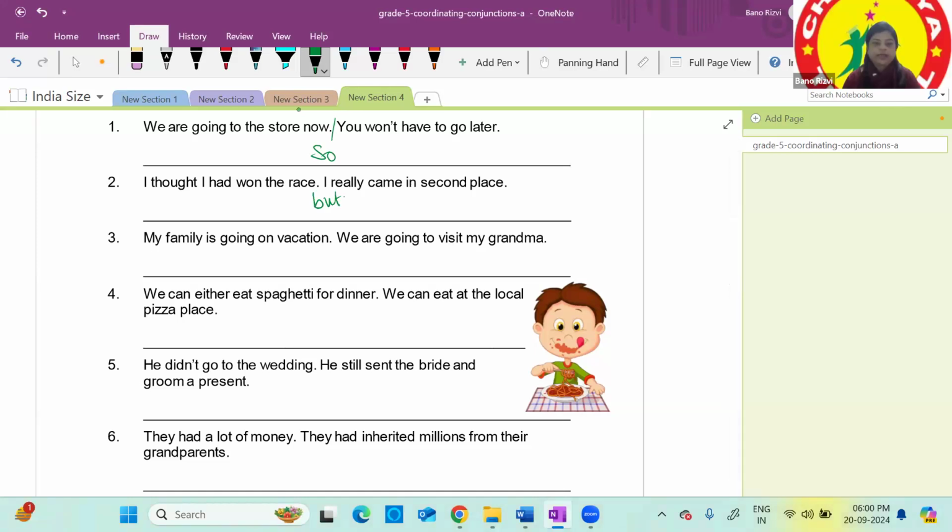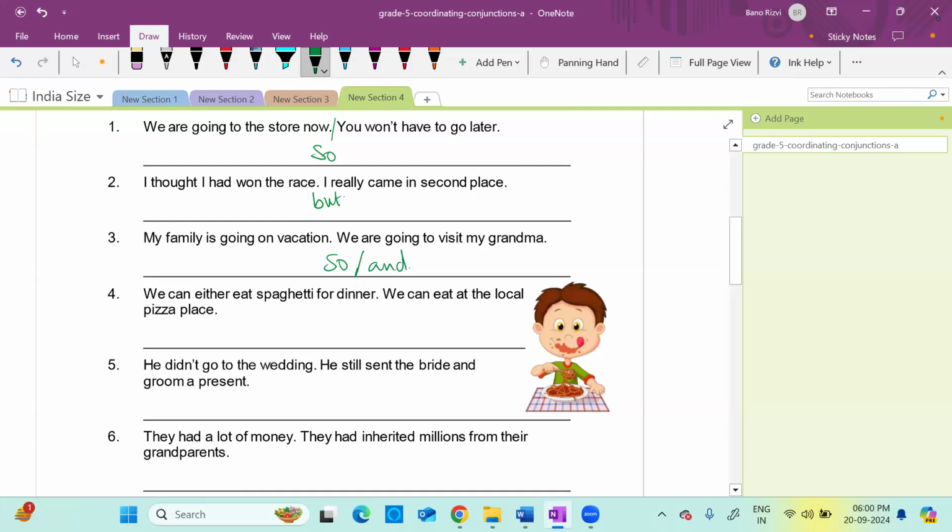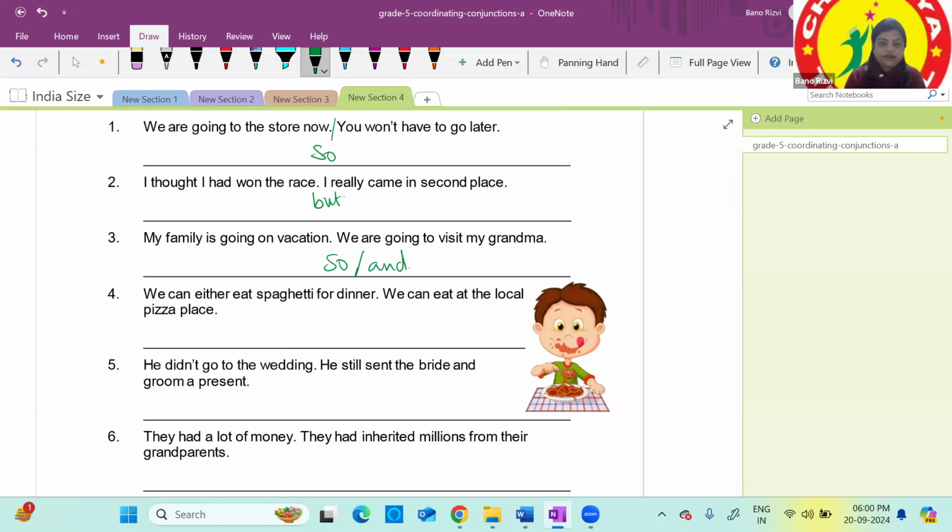Now you tell me, Chiranjay. Third one. My family is going on a vacation, so we are going to visit my grandma. What you said? So? You tell me, Adve. Third. Family is going on vacation. I think and. Visit my grandma. Okay, we'll check the answers later on.